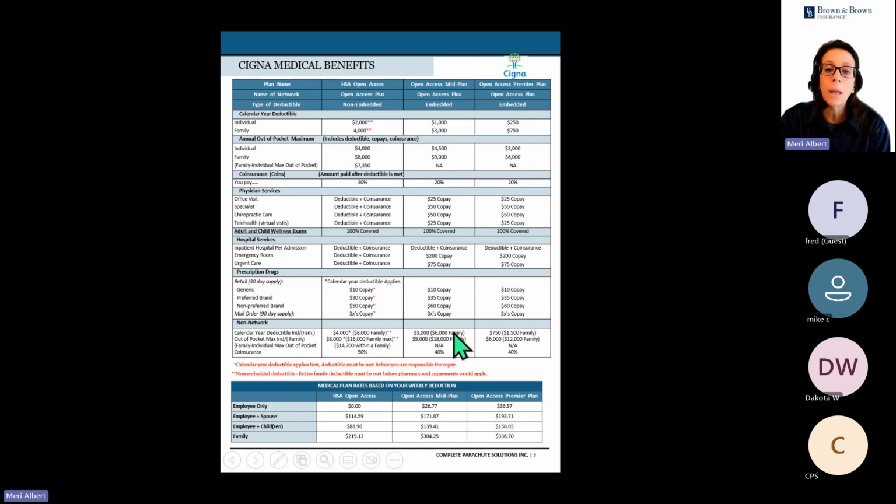I thought I could go wherever I wanted. When you step out of the network, this starts over at zero. And in addition, these providers and facilities do not have a negotiated contracted rate with Cigna, so quite often they're going to charge you more. I always say this: if it is in your medical best interest to seek out an out-of-network doctor, the good thing is that you have it, but just be mindful to maximize your plan and to keep those expenses lower. Try to stay in this Open Access Plus network.